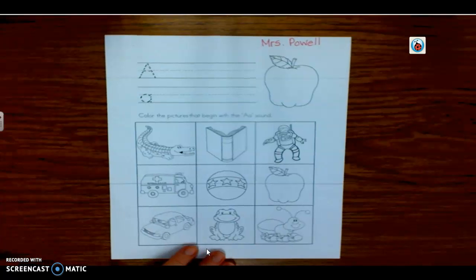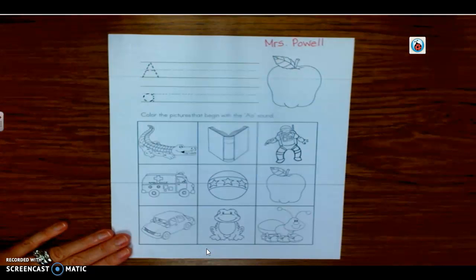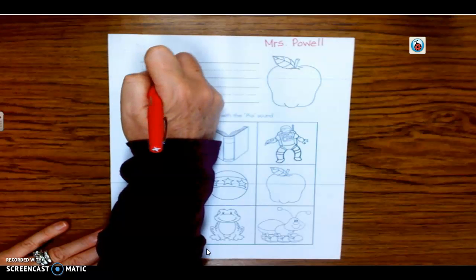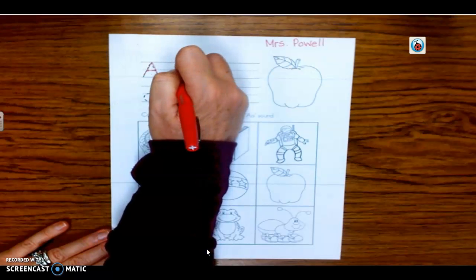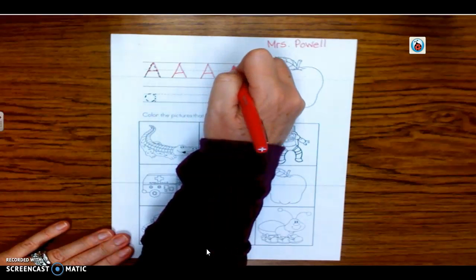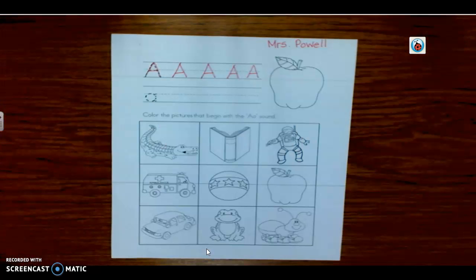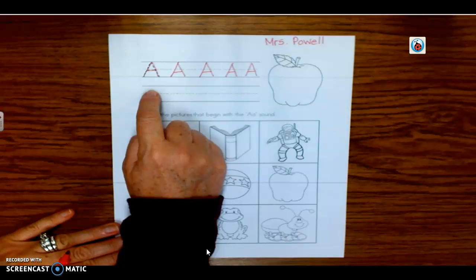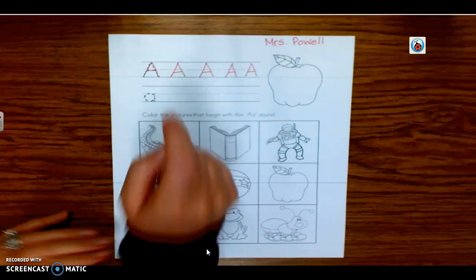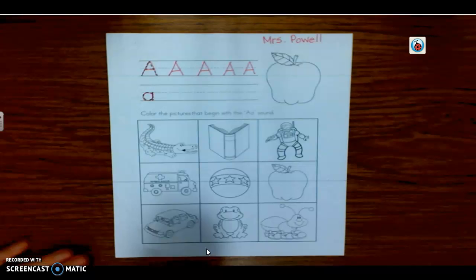Then you're going to write a row of uppercase A's. We start at the top, we slant down, and cross it in the middle. So first you're going to trace one, and then you finish up the row. Uppercase A. Now a lowercase a is going to look different, and it's going to be a small letter. So you're going to start on the dotted line, curve it around and close it, and bring a stick down the side. So first you make your circle, go around and close it, and then just come straight down with that little stick attached to the side.